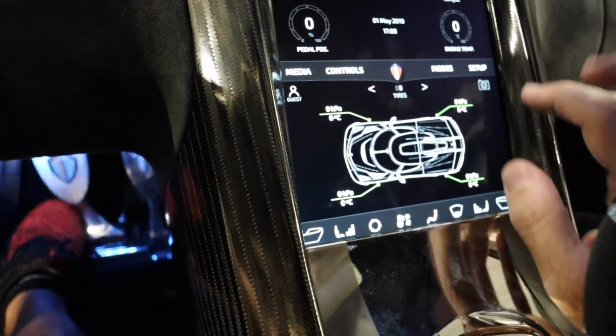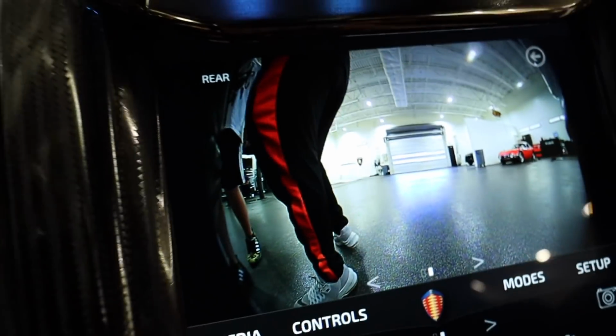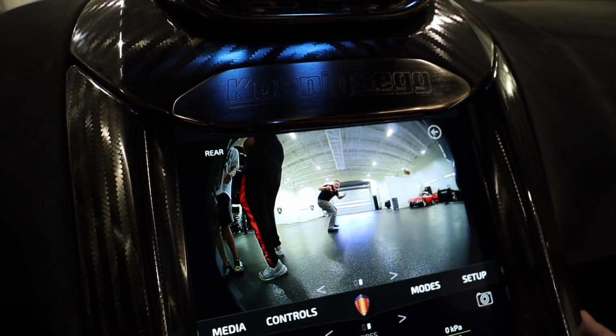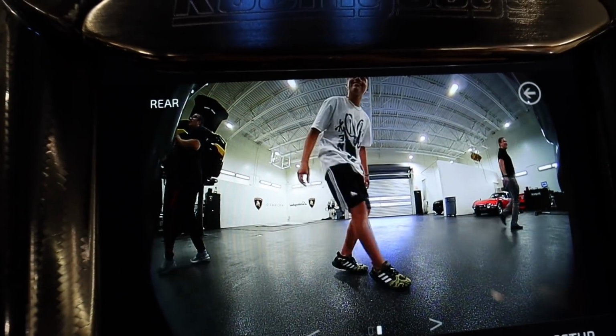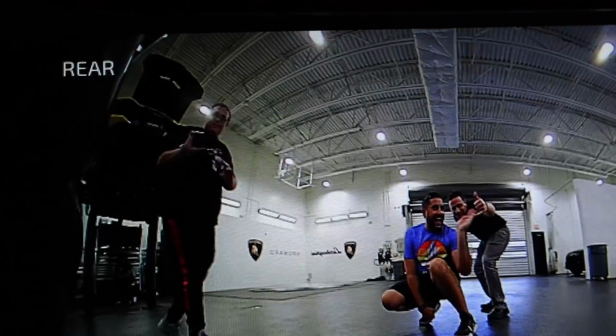Here is the main setting screen. This is going to go for tire temperatures here. Let's scroll back here. Hold on, we got guest. Oh, cameras. Does that work? Oh, there's the rear view camera. Hey, Robbie. Hold on. There we go. There's Jimmy in the background there on the camera.